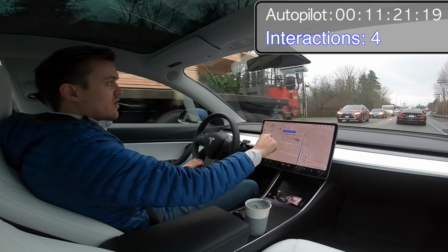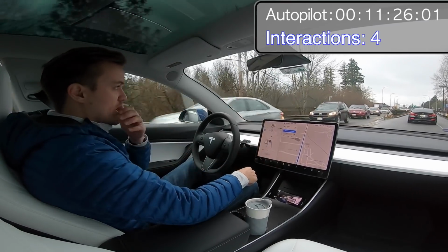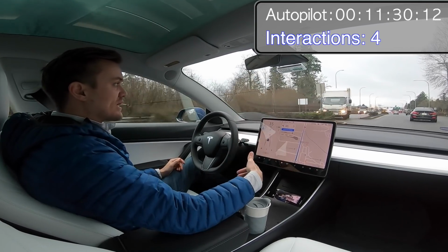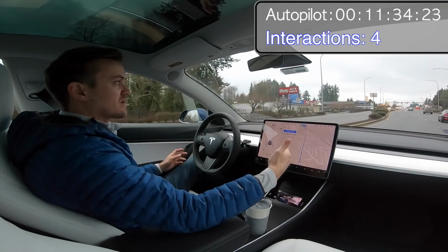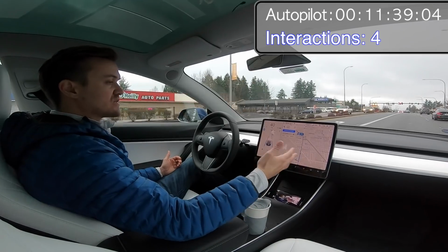So when the car sees a car out here, it knows it's coming over, and what it'll do is mark it dark gray. And then the car says, well, I'm either going to accelerate or I'm going to slow down to let that car in. But when someone's merging from a side road like that, the car doesn't know that they're merging. It just looks like they're driving beside you. And so it's not going to let them in.